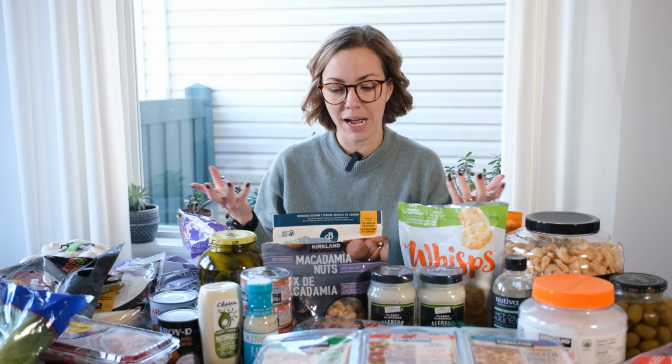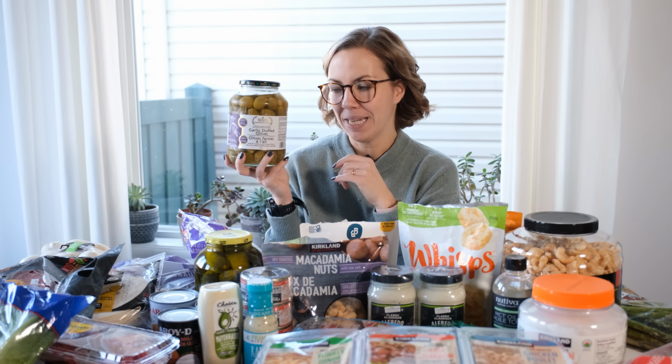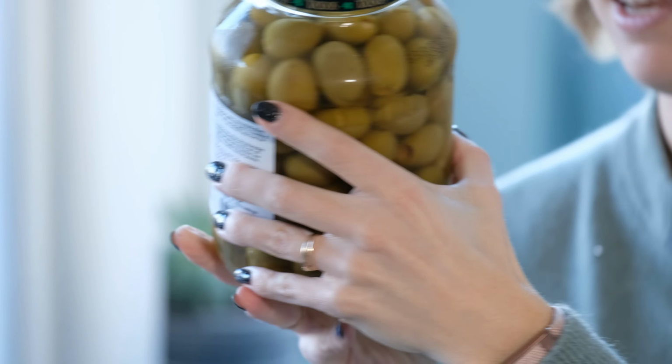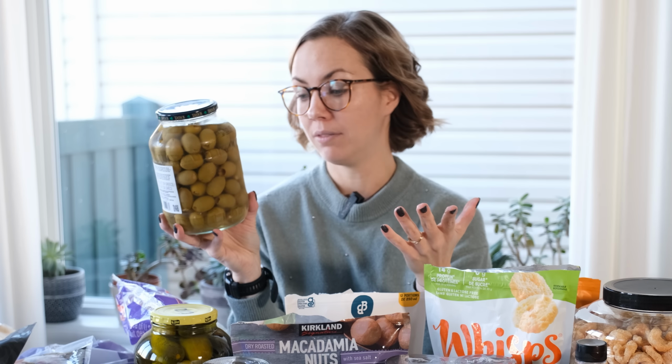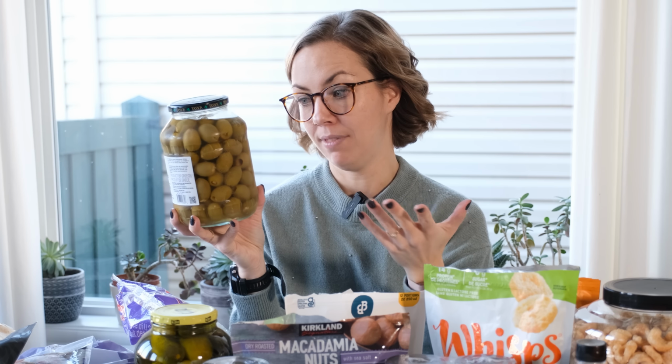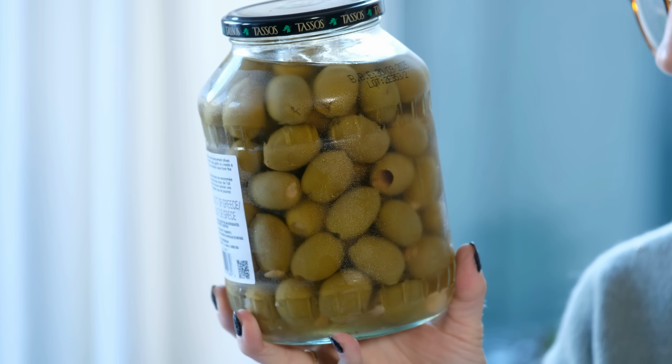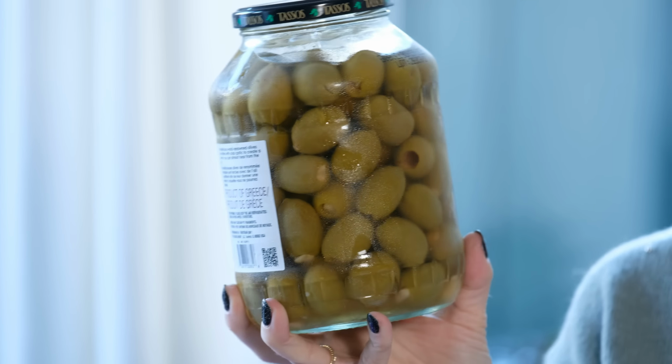We also found these, which I'm quite excited about, and I've already been dipping into quite a bit. They're garlic stuffed olives, and there are 0 grams of carbohydrates in 2 olives, in any of them. So they're really nice that way. In 2 olives, there's 1 gram of fat and 0 grams of protein. So there's actually not a lot of nutritional value to these. They've got a little bit of fat, but they're also kind of just a nice snack that you can have on keto.